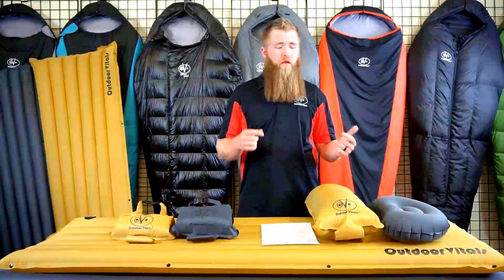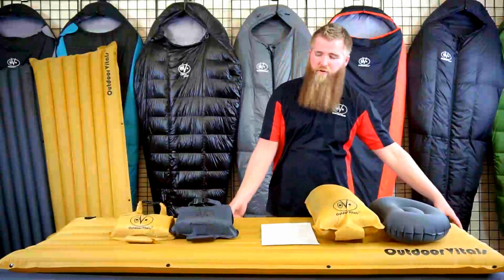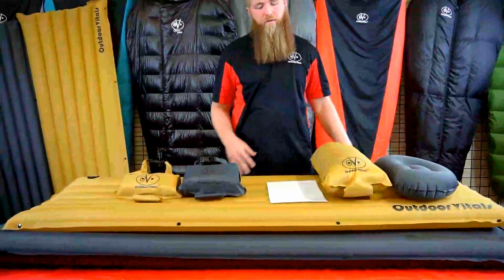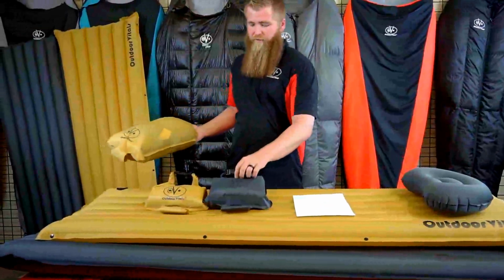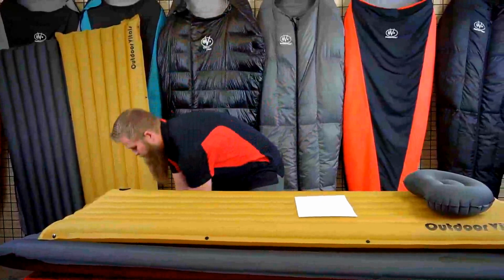But now I'm going to dive into the details on these pads. As you can tell here, we've actually got a regular size pad on top and then a larger wide pad on the bottom. And I just want to dive over the sizes first. So I'm going to set these down.